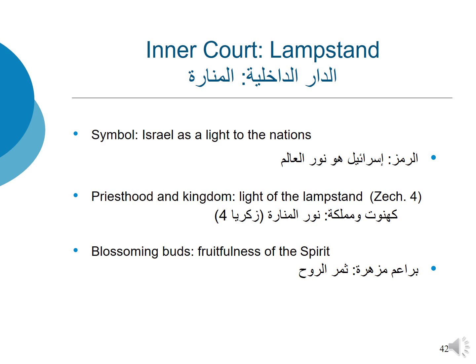In Zechariah 4, the priesthood and the kingdom of God are portrayed as integral parts of the light of the lampstand. Also, the blossoming buds picture the fruitfulness of the Spirit. And this was meant to be demonstrated in the Hebrew nation.